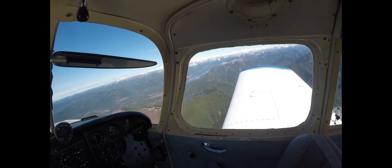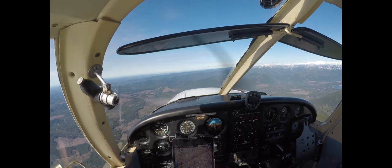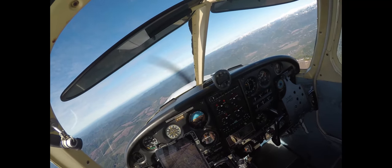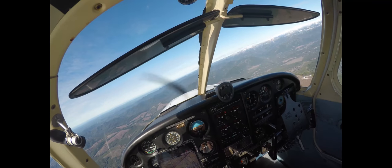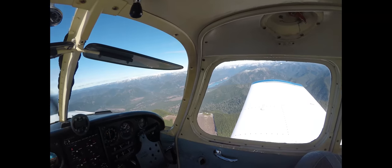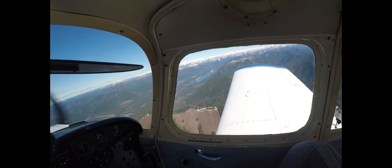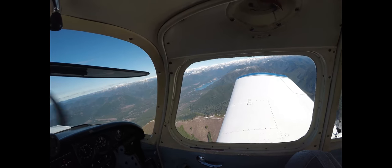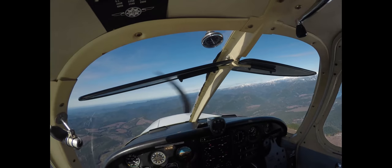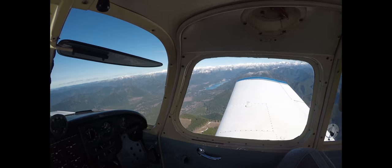There's a beautiful lake nestled there between the mountains. See if I can get the name of that. It is Winnuchi Lake. It's elevation 800 feet. There's some snow right down there below us, like a radar station, microwave dish, right there on the top of that mountain. There's Winnuchi Lake.